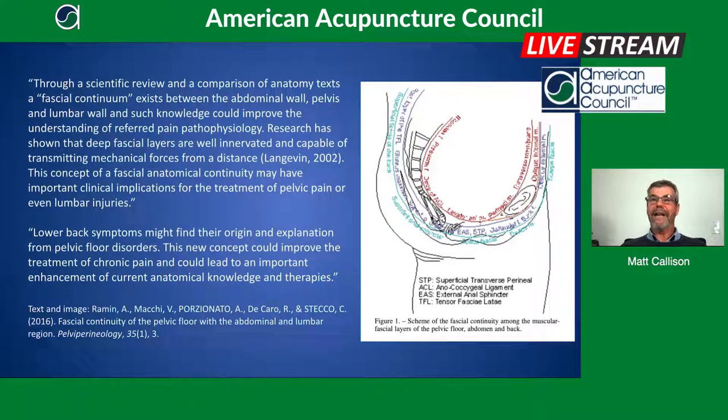This concept of fascial anatomical continuity may have important clinical implications for the treatment of pelvic pain or even lumbar injuries. I thought that was really quite significant. Later in the article, it states, lower back symptoms might find their origin and explanation from pelvic floor disorders. This new concept could improve the treatment of chronic pain and could lead to an important enhancement of current anatomical knowledge and therapies. They're being really pretty safe by saying the word could there.